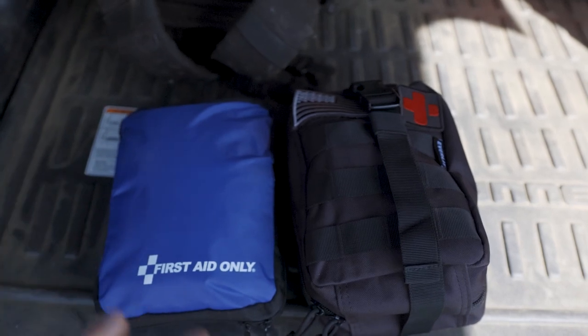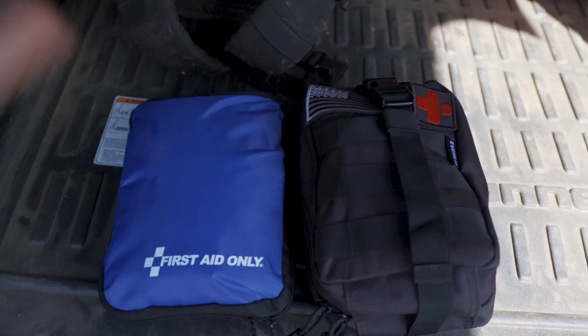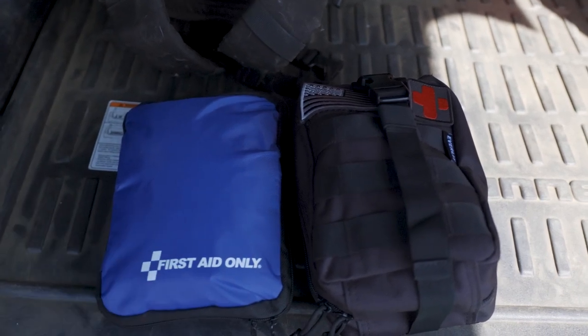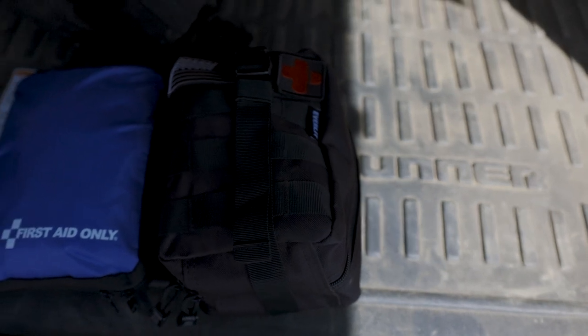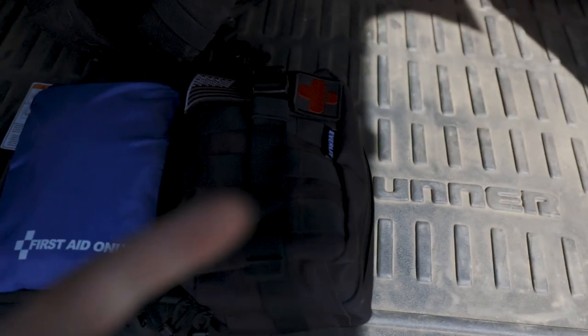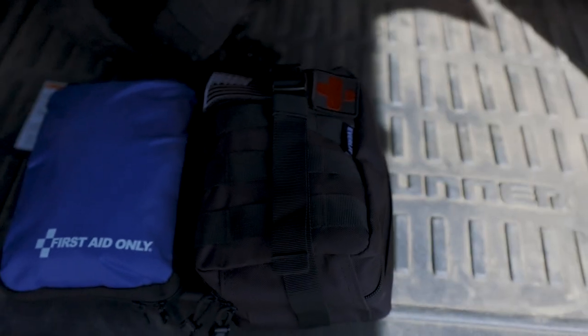This right here is sort of a universal first aid kit that has all types of different band-aids, bandages, gauze, medications, all sorts of stuff like that. And then this right here is more of a trauma kit. This is for some really serious stuff. There's splints in there, there's QuikClot, there's tourniquets, all sorts of different medical equipment for much more serious situations.